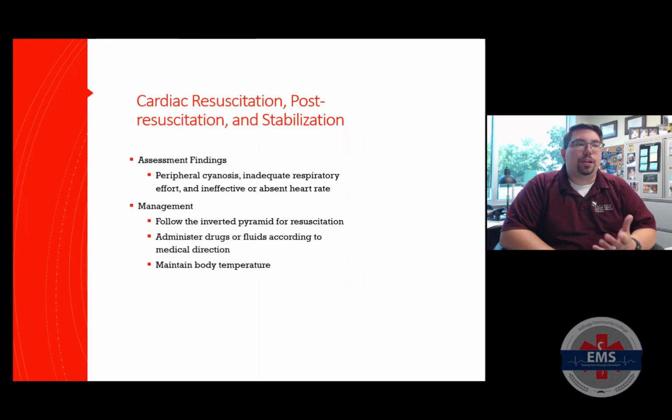Your assessment findings are primarily going to be focusing around peripheral cyanosis, inadequate respiratory effort, and ineffective or even absent heart rate. We know that the management really needs to follow that inverted pyramid for resuscitation and administering drugs or fluids according to medical direction. Remember that the fluid bolus for a neonate is 10 mL per kilogram and can be increased up to 40 to 60 milliliters per kilogram. We also want to make sure that we're administering drugs according to that inverted pyramid as well. We start with basic before moving into more advanced procedures. We also know that maintaining body temperature and preventing hypothermia is critical when it comes to the success of resuscitation and stabilization of any type of cardiac-related issue.